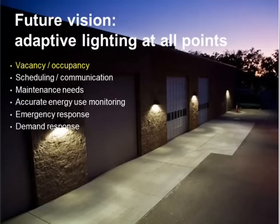Now, the future vision on this, the kinds of things we're looking at in adaptive lighting, is that certainly vacancy occupancy is well wired into best practices. We have Title 24 reinforcing this and parts of ASHRAE coming up. But we're looking now at future opportunities in scheduling and communication. We're finding out that certain parts of the city can be dialed up or dialed down, or can be event-driven. We're getting a lot of interest in using advanced communications for scheduling. Also, maintenance needs. If a fixture fails, it can send a signal back to home base that something has happened. We're getting a lot of interest from our industry partners on this.